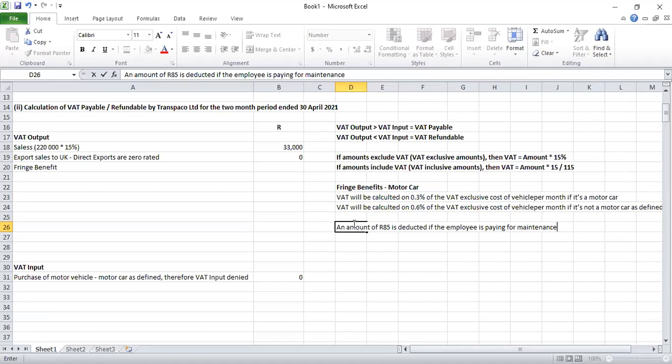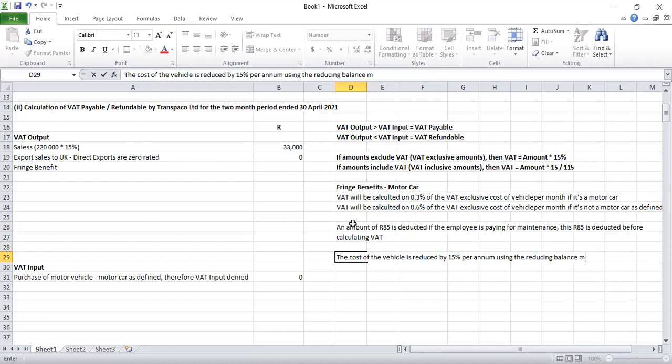And we should know that this 85 rand is deducted before calculating the VAT. Right, then also the cost of the vehicle is reduced by 15% per annum using the reducing balance method for each completed period.